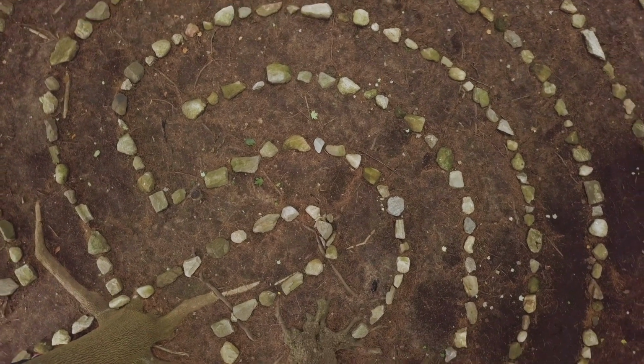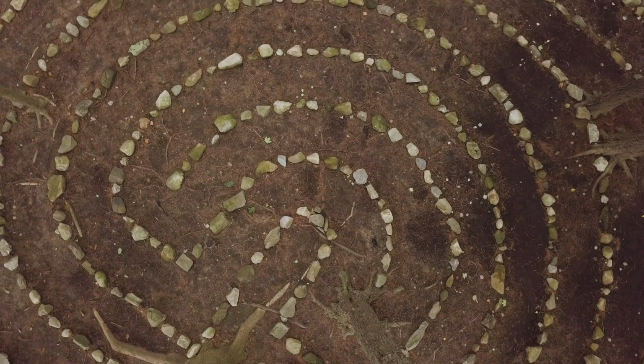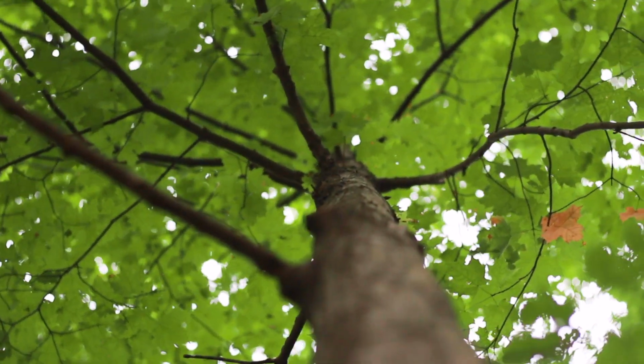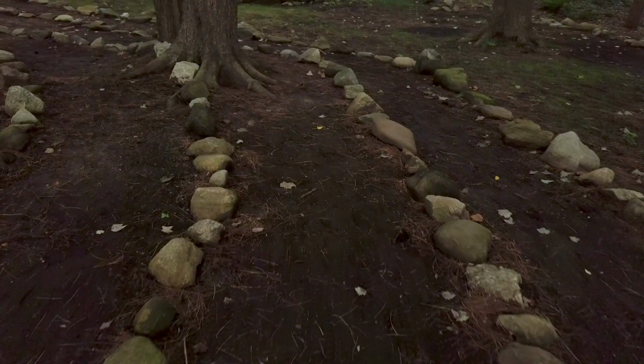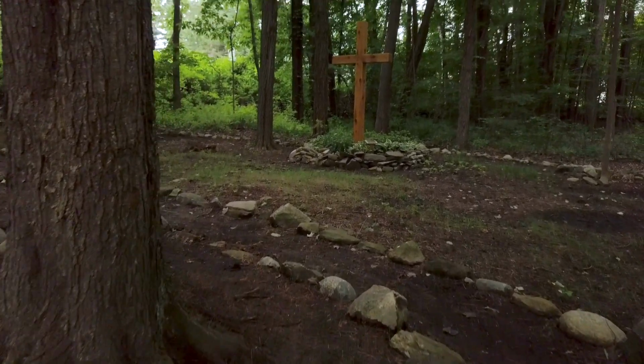Built in the shape of a labyrinth, the single path spirals in and then out from one center point. There are no dead ends. It's impossible to lose your way. Ours is made entirely of stones as a reminder that God is our rock and the only one we should build our foundation upon.